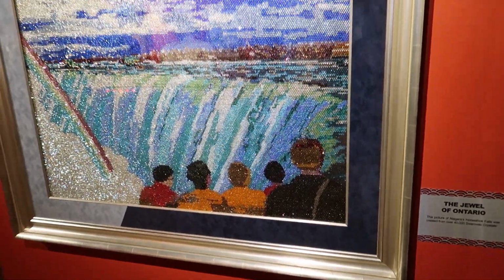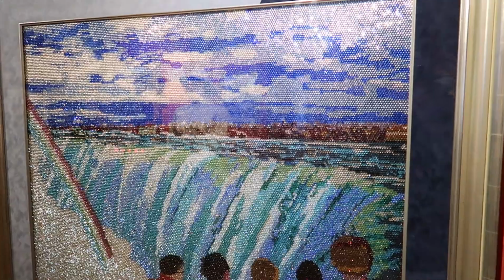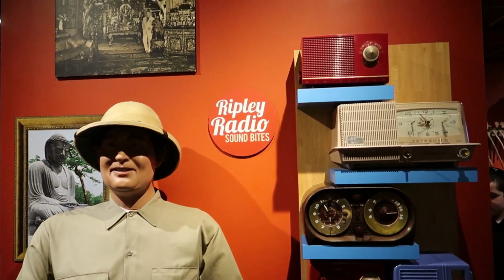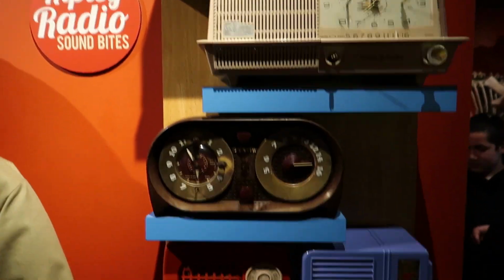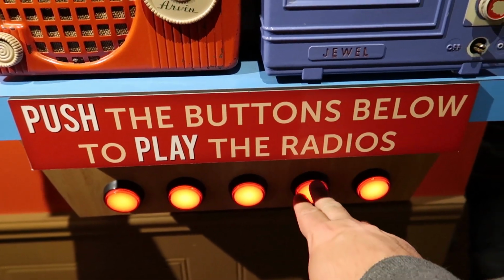There's a picture of Niagara Falls made out of diamonds and jewels. The man himself, Robert Ripley, of all these old-timey radios here, and I guess you can actually hit the buttons to play the radios.